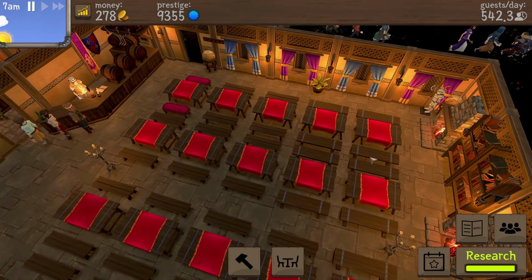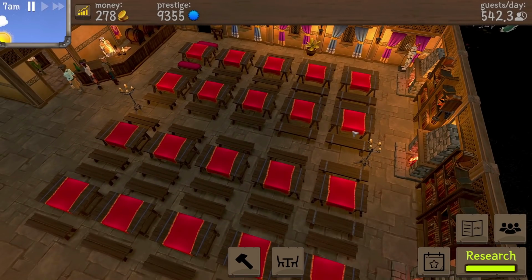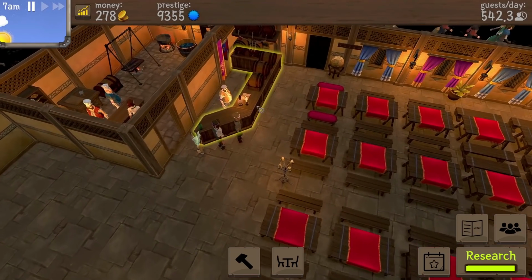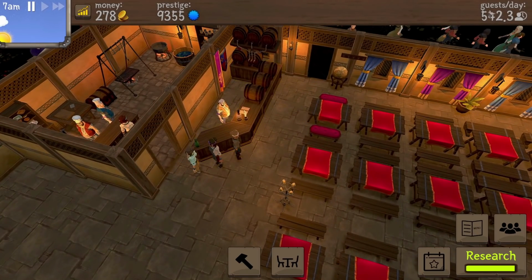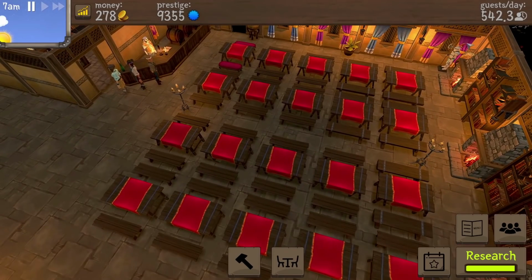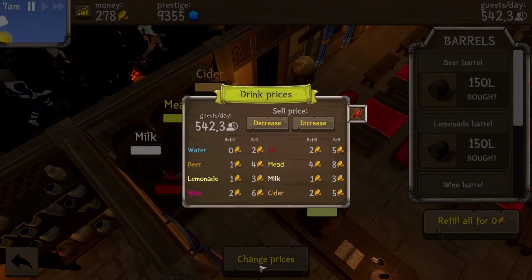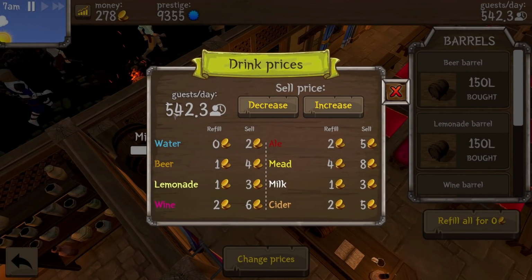In fact, yeah, that's 40 people, isn't it? So we can seat 80 people. So when we put the prices up, that brings down the amount of guests we can have per day. But we can't seat that many guests anyway. So why don't we just put the prices up the tiniest bit? So guests per day, 542.3. But then if we up that, what's it going to do to our prices?